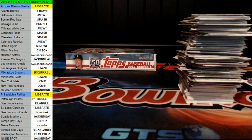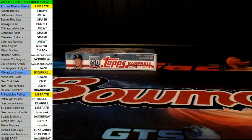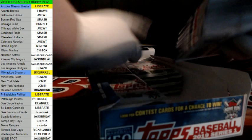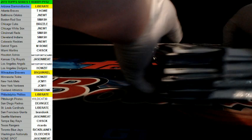If I had four more cases of this stuff to do, I might take that bet. I might just be crazy enough to take that bet, Liberty. I like all cards, but this one is fun. I just wish there were bigger hits more often. I mean, the Nolan Ryan's a sick card. We'd have a lot of decent photo variations in this too. But it can be a grind.